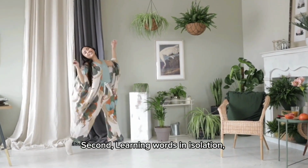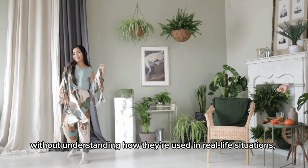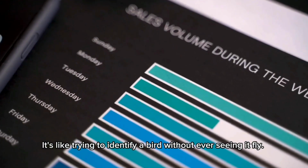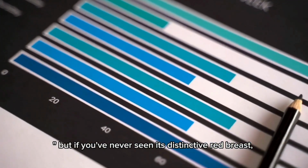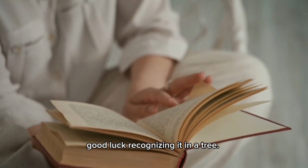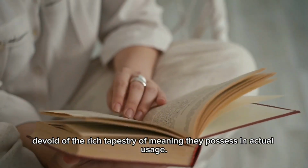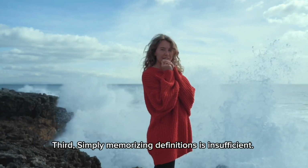Second, learning words in isolation, without understanding how they're used in real-life situations, makes them difficult to recall. It's like trying to identify a bird without ever seeing it fly. You might know it's called a robin, but if you've never seen its distinctive red breast, good luck recognizing it in a tree. Without context, words become isolated entities, devoid of the rich tapestry of meaning they possess in actual usage.